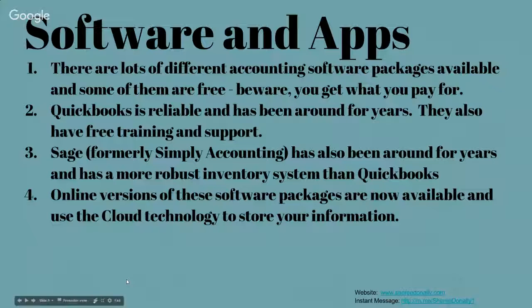Okay, another software is Sage 50. It's formerly called Simply Accounting. It's also been around for years, and it's a little bit more robust in what it can do than QuickBooks is. One of the things it can do much better is inventory. So if you're looking for something a little bit more robust and have some inventory that you want to take care of, Sage 50 would be a good system for you.